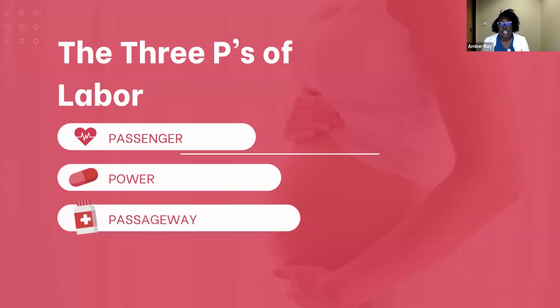So the 3 Ps of labor, this is actually a Lamaze principle, and I absolutely love it just because it really shows that in order to obtain a vaginal delivery, this is a multi-dimensional approach. And so we have the passenger, the power, and the passageway. And the passenger refers to the baby.